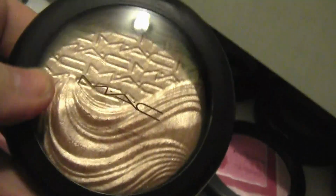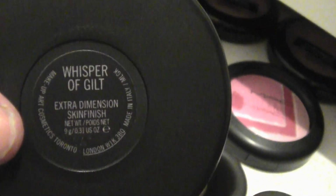My favorite NARS blushes. Oh, this is the new MAC High Definition Cream Powder Foundation. It's a cream powder formulation. So this one's Whisper of Guilt, and it's a really pretty gold color, which I really like.